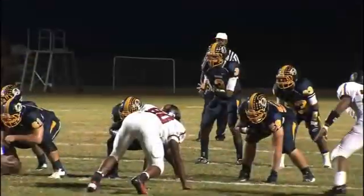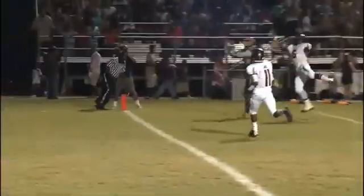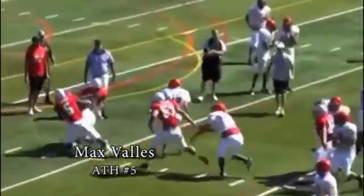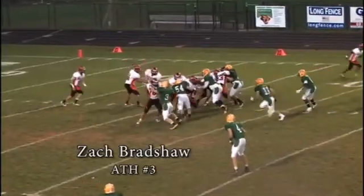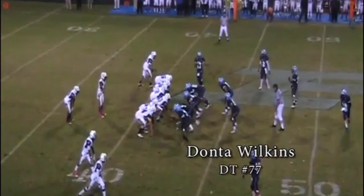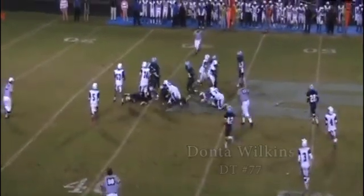Corin Cutler, who played for Ocean Lakes, tore his ACL, but in spite of that injury, I'm still committed to him. We've categorized 2 players as big skill athletes, Max Vales and Zach Bradshaw. And then at the defensive line position, I think there's 3 linemen there. And Dante Wilkins, a young man that was the player of the year in his region on offense and defense. I think that's a pretty significant accomplishment for him.